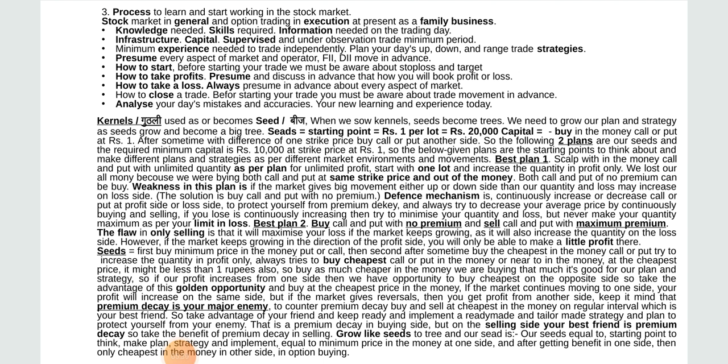Seeds equal starting point, equal to rupees 1 per lot, equal to rupees 20,000 capital, equal to buy in the money call or put at rupees 1. After some time, with a difference of 1 strike price, buy call or put on the other side. So the following two steps are our seeds, and the required minimum capital is rupees 10,000 at strike price at rupees 1. So the below given plans are the starting point to think about and make different plans and strategy as per different market environments and movements.